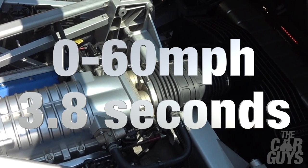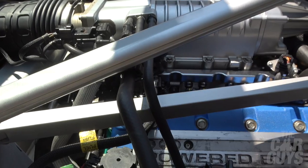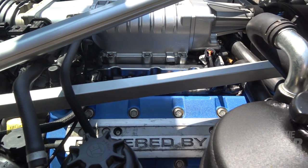0-60 comes in 3.8 seconds, and that, ladies and gentlemen, means it was as quick as a contemporary Ferrari. The thing you notice more than anything else about this engine is it is massive.